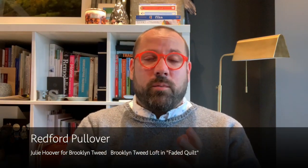I am wearing something new, and you'll notice the collar band, I haven't reblocked this since I made it, but this is the Redford pullover. I finally finished it in time for Rhinebeck, and I'm thrilled about it. It's a little bit big, but that's okay because I wanted to use it as a layering piece anyway. It is knit in Brooklyn Tweed Loft in the Faded Quilt colorway. It was a labor of love because it is all stockinette, knit flat and seamed. There are a lot of seams, but the end result is so worth it.